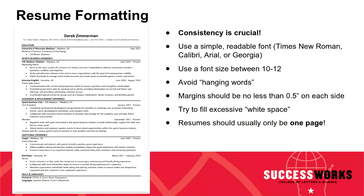Your margins don't necessarily have to be a traditional 1 inch on each side. If you're looking for more space in your document, if you have a lot of information you want to include, you can go down to 0.5 for your margins on each side. And that'll allow you to include some of that extra information.